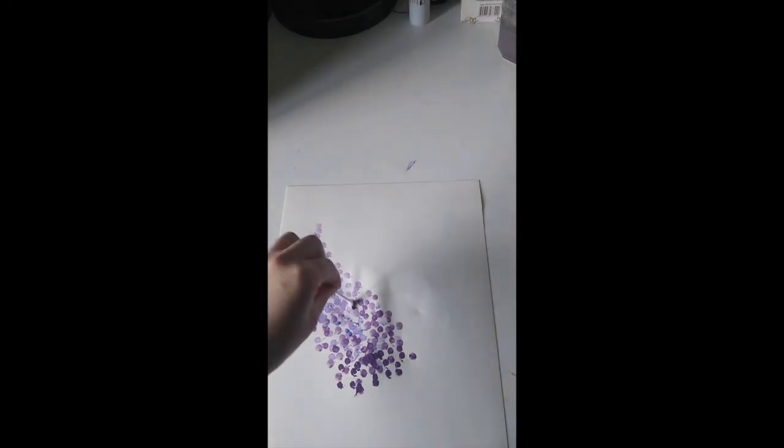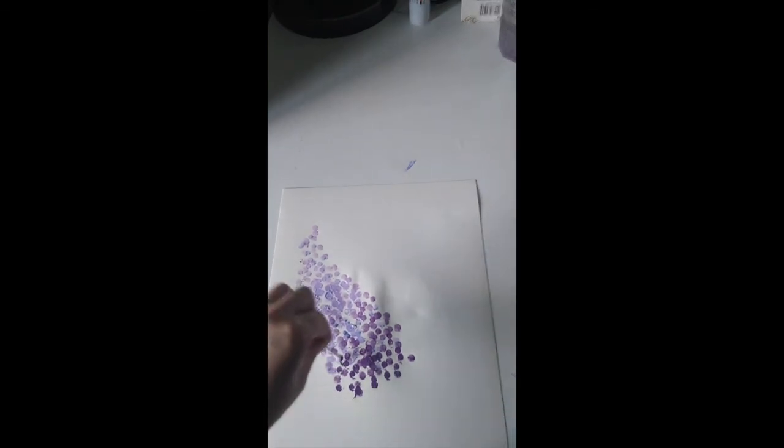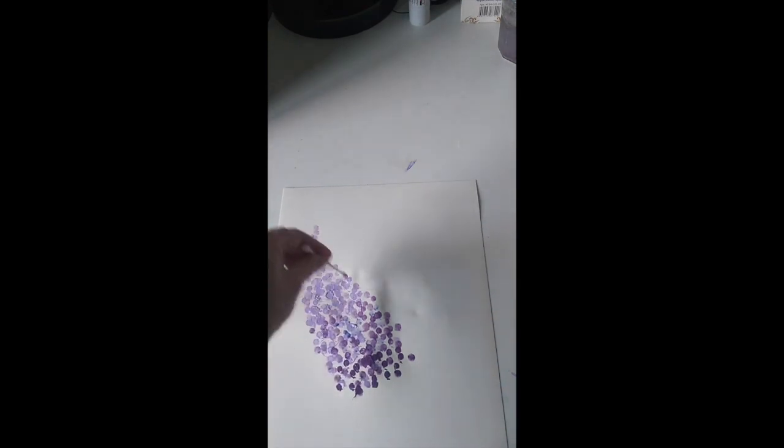Or maybe if you want to, you can make yours pink. Then you need different shades of pink. And you can again use a little more red or a little more white in your pink. That way you can get different shades.